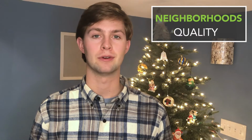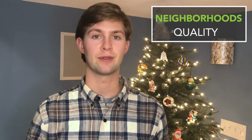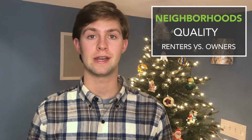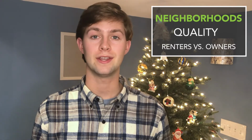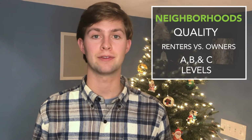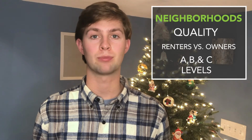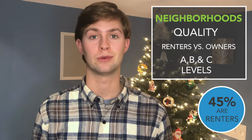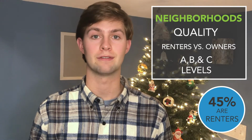Next, we talked about neighborhood types. How would we rank the neighborhoods that are in Kansas City? Are they nice? Are they a little run down, etc.? How many people rent their homes in these neighborhoods and how many people own? Kansas City has A, B, and C level neighborhoods signifying a wide variety of property types, and 45% of residents rent their homes, which is a really great sign for real estate investors.